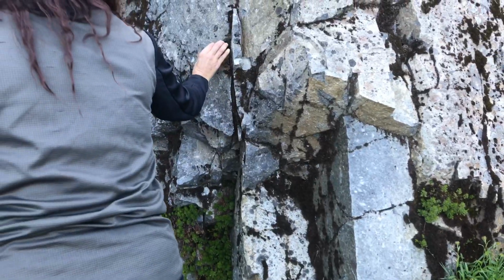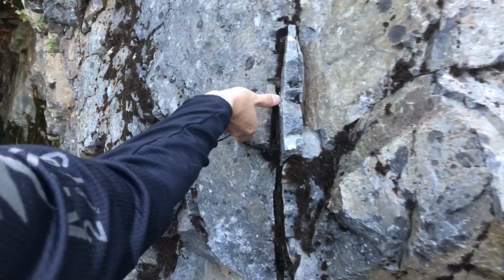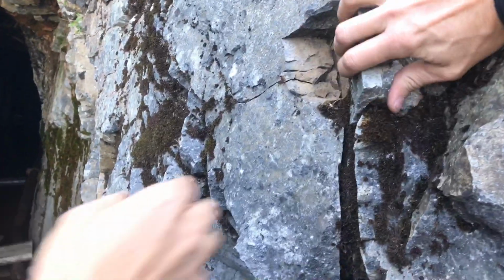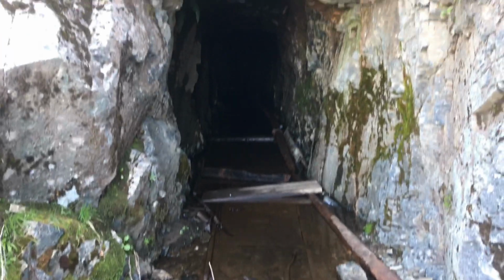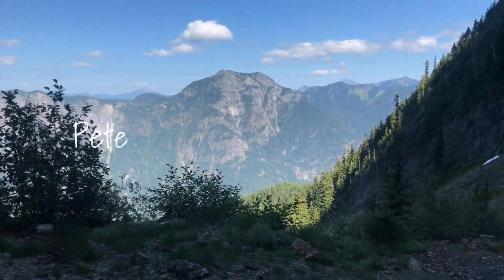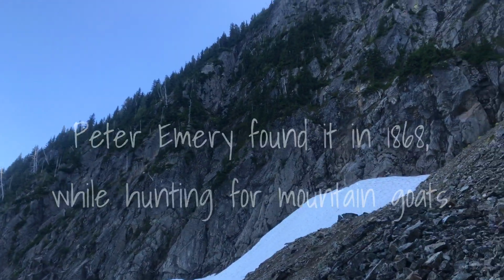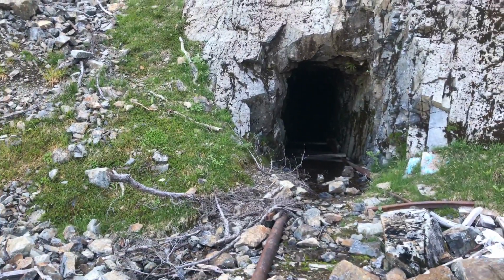So Cheyenne was just showing how loose this rock is. She pulled that piece out. It's basically just crumbling. Don't pull on it, babe. This whole piece. Scary to think of these people's jobs back in the day. Who in their right mind would be way the heck up here and be like, you know what? Let's drill a hole in that mountain and see if we can find gold.